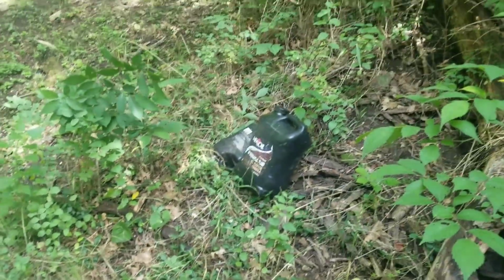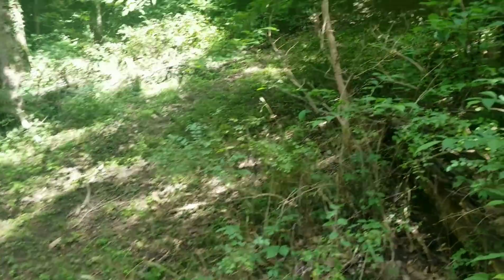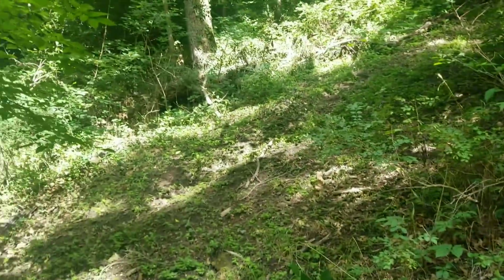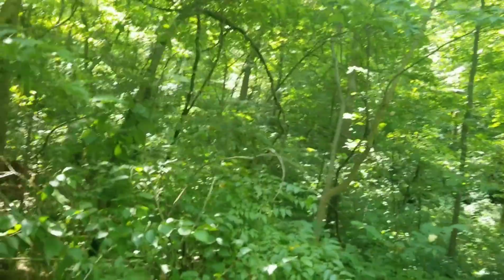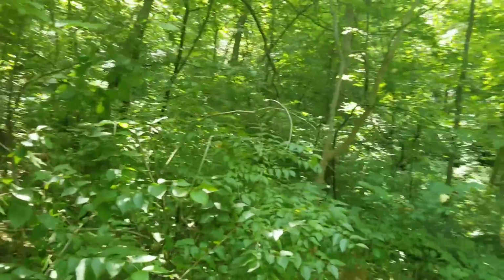I'm just going to leave my gas and oil right there. I'm going to walk out of the 4-wheeler trail. Of course, the house is right there, so that's how I'm going to walk out when I go. And we're going to slip down here and see if we can get a couple more of these big boys on the ground.